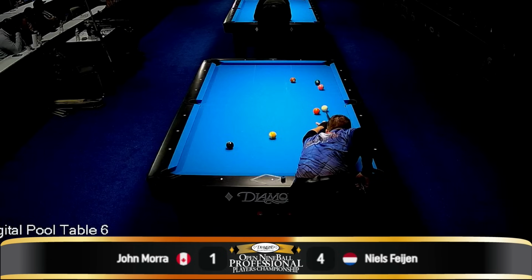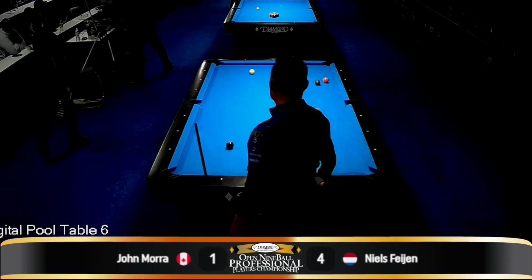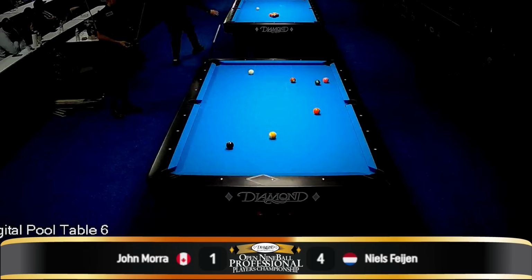Angle here. It's a little tough to tell whether or not that shot is clear or not. It's not. So Niels is going on the defensive. Shakes his head a little bit. He didn't get as far as he wanted to.